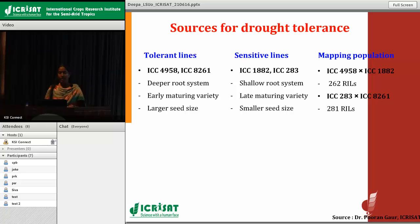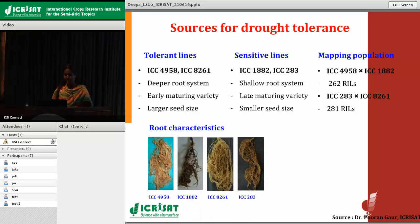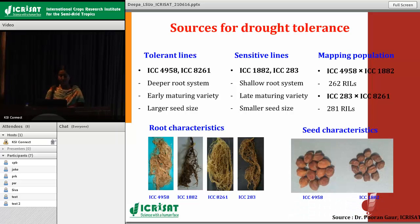Using these four genotypes, two different recombinant inbred line populations were constructed. The first population is ICC 4958 into ICC 1882. It comprises around 262 RILs, and the second population is ICC 283 into ICC 8261. This comprised 281 RILs. These populations were developed at the breeding division, ICRISAT, and these are the root characteristics of the four genotypes. We can see a clear difference in the ICC 4958 and ICC 8261 root systems compared with the sensitive lines ICC 1882 and ICC 283. And this is the seed characteristics of 4958 and 1882, and the seed size variation is very clear here.